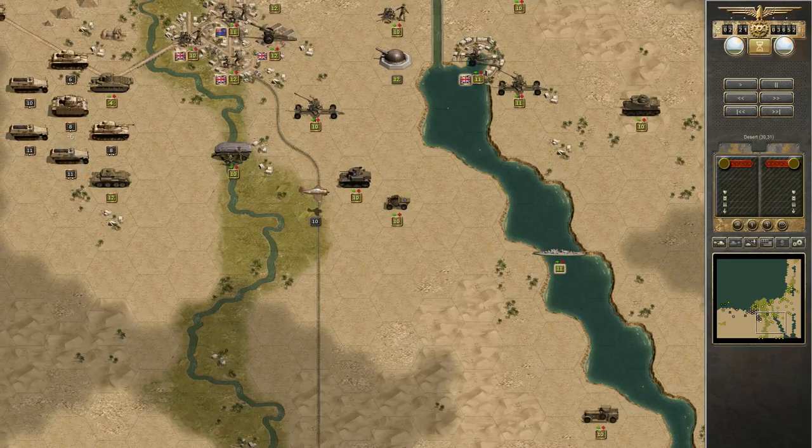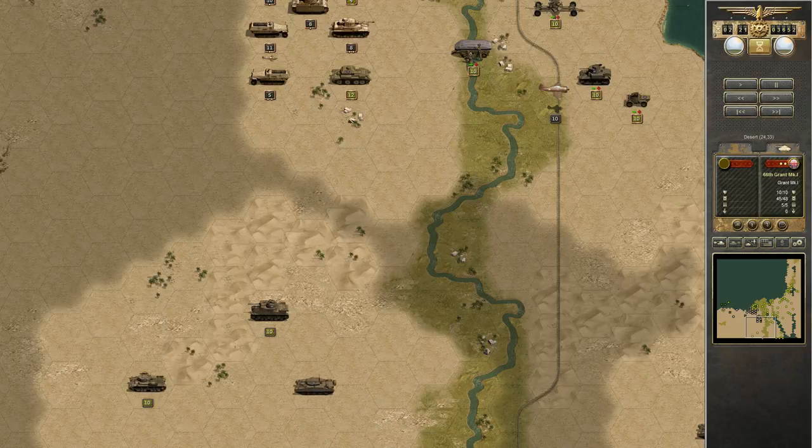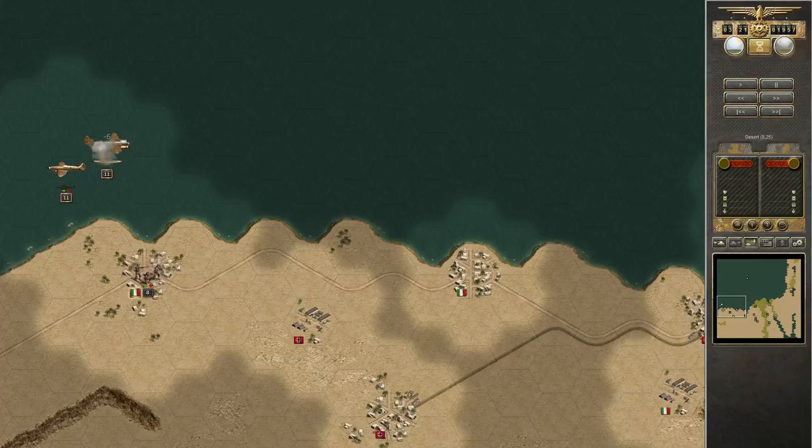I didn't realize that's how they were getting across there. Oh, okay. It isn't completely how they're getting across. It's only one of the ways that they're getting across. And I should have moved that aircraft, but it says the Royal Navy is closing in. 6 killed is pretty good.